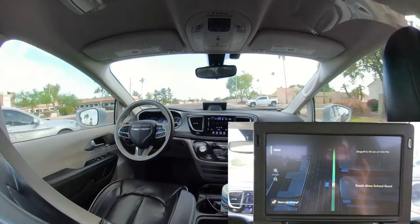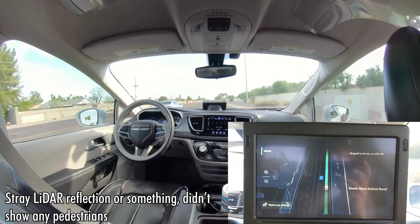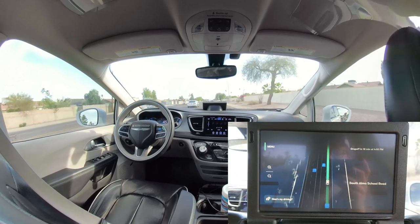I could have sworn I saw that it was showing there were pedestrians in the middle of the road, but I didn't actually look, because I'm looking at the screen through my phone screen, so I can make sure it's centered.